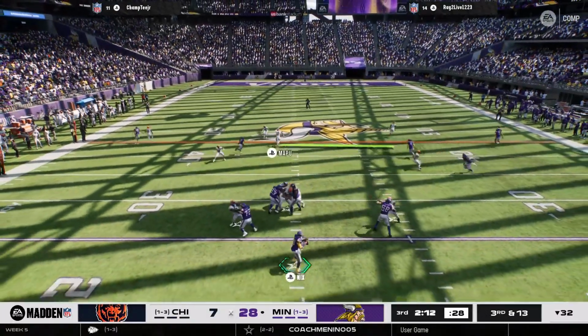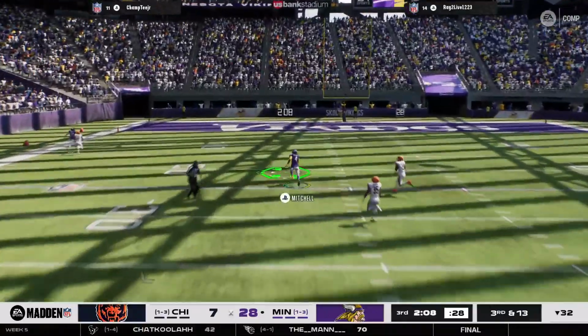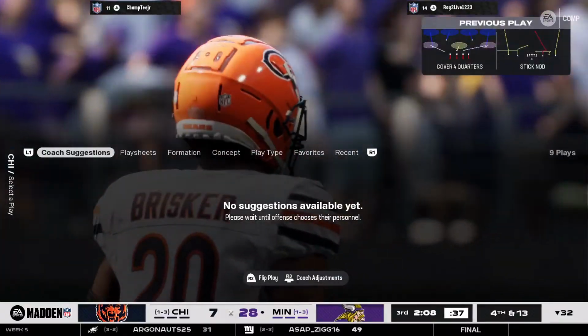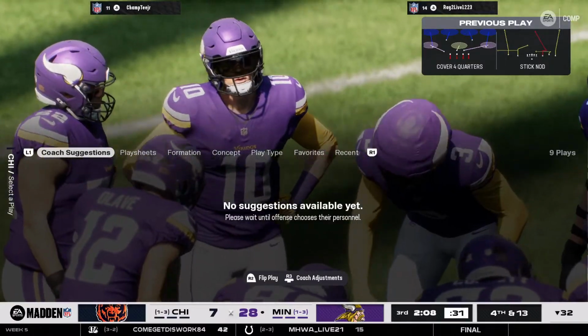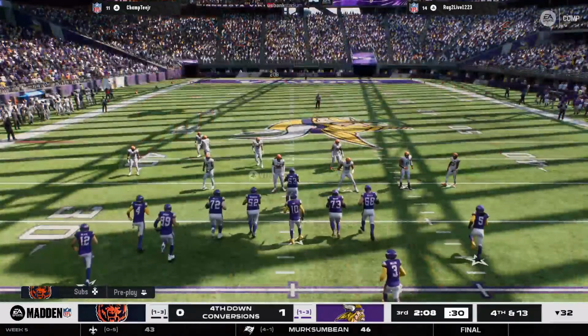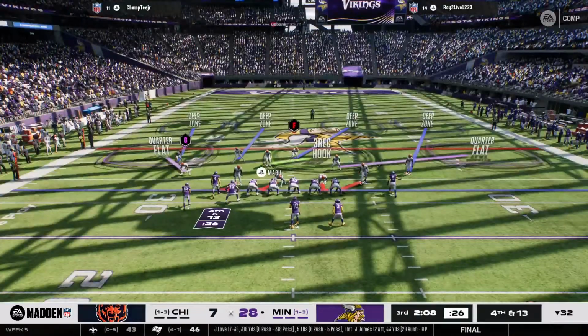3rd and long for him here. He's going to try another deep one here. Well, they have a look. Shirley didn't shy away from it, but couldn't connect. And now they're stuck facing 4th down. This defense, they had a plan, and they've done an excellent job executing it. Instead of a main character, they've reduced this receiver to a footnote. Kudos to the job collectively on defense.